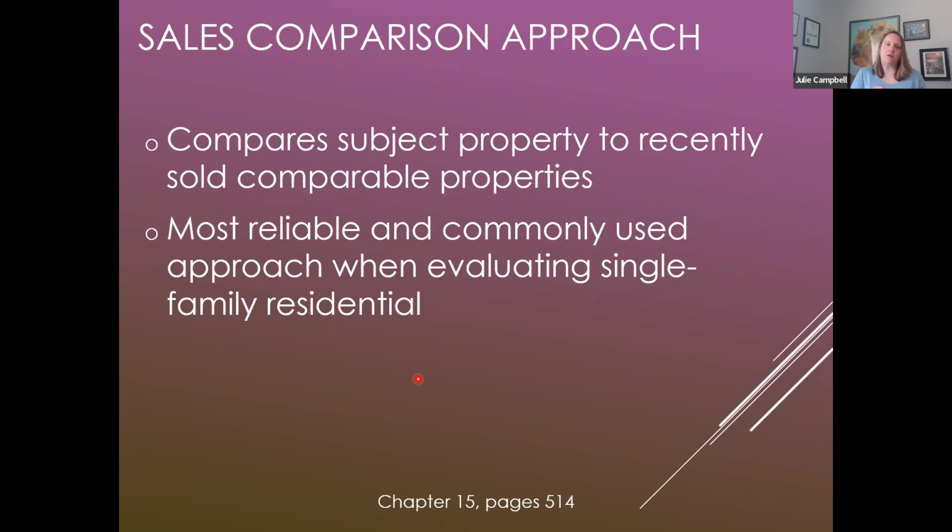The reason we look at recently sold comparable properties, similar properties nearby, recently sold: while I don't know what a buyer may be willing to pay for my subject property, studying the recently sold comps tells me what a buyer did pay for a similar property nearby. So I use that as kind of my gauge.